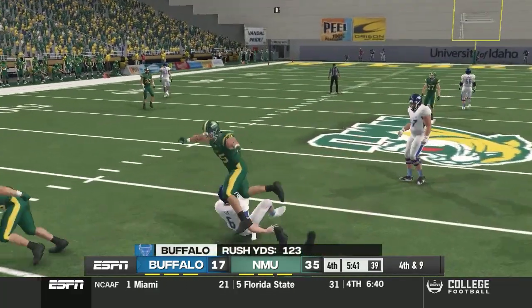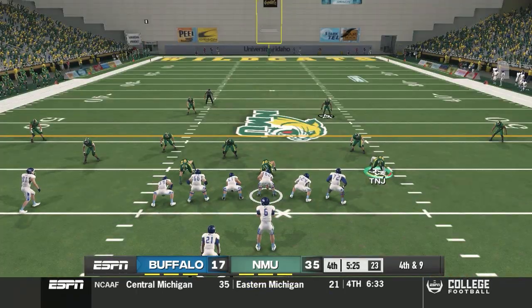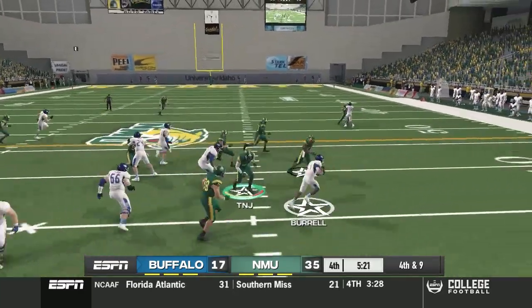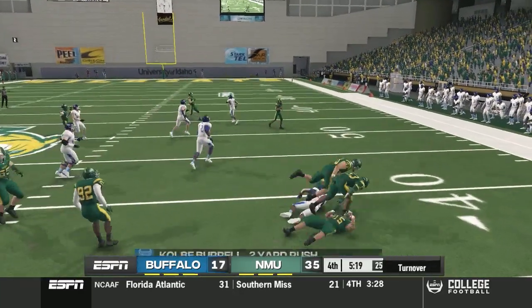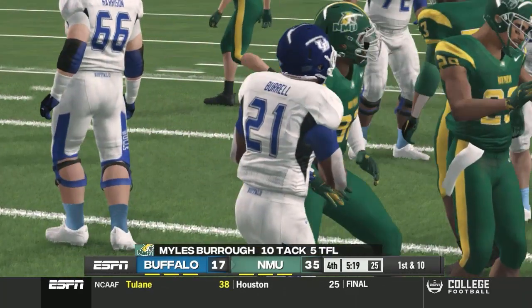And there's another TFL on 3rd down. Miles Burrow with 5 of those on the day. It's a 4th and 9. Buffalo has no choice but to go for it. They're going to run the football on 4th and 9. Who's calling the plays here?